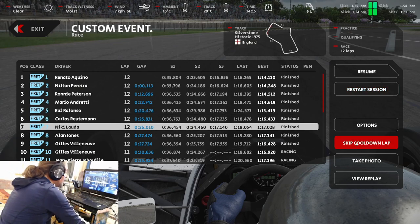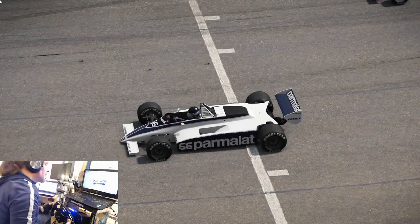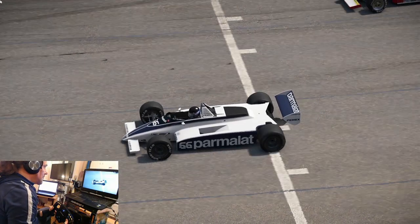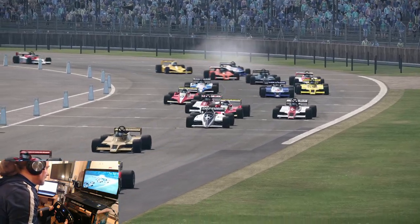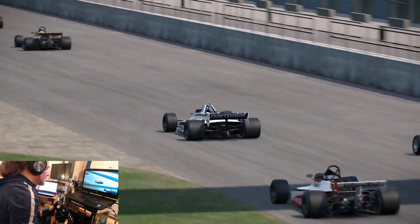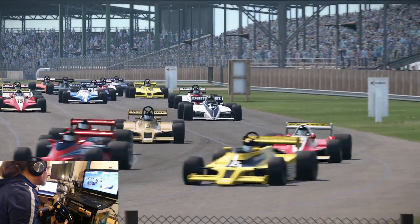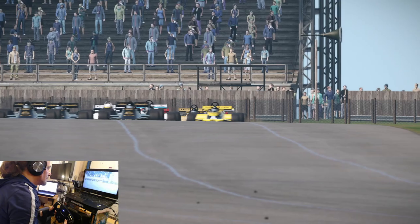Anyways, guys, this was it. Let's skip the cool down lap and let's go see the replay from the start and from the track cam view. And there we are on P13, starting from the line here and going by on the stuck P12 as the field is winding in the first corner to the right.